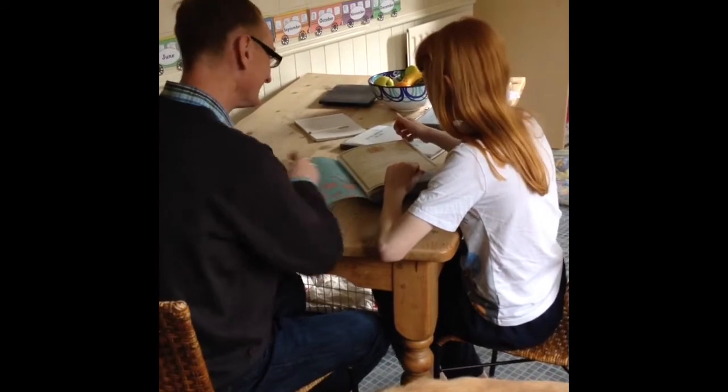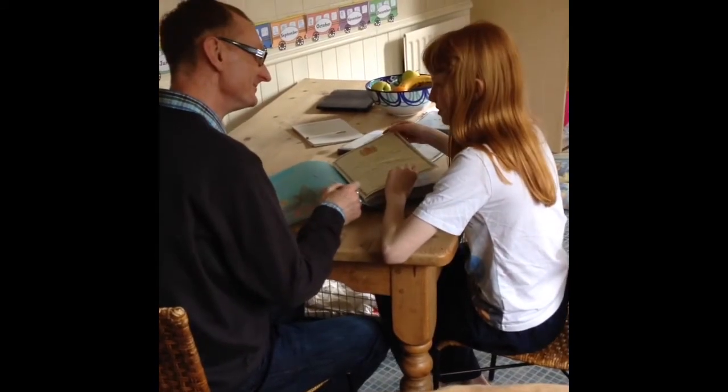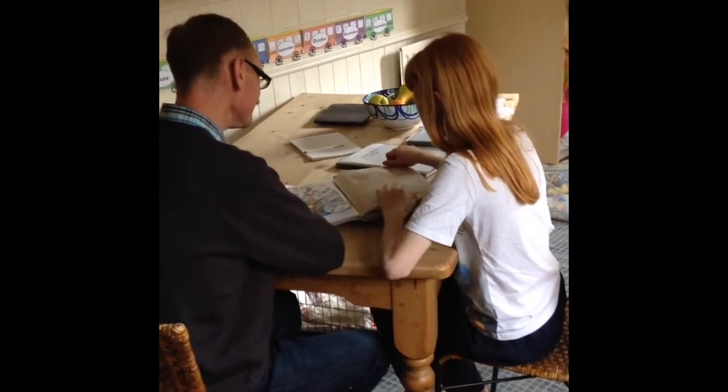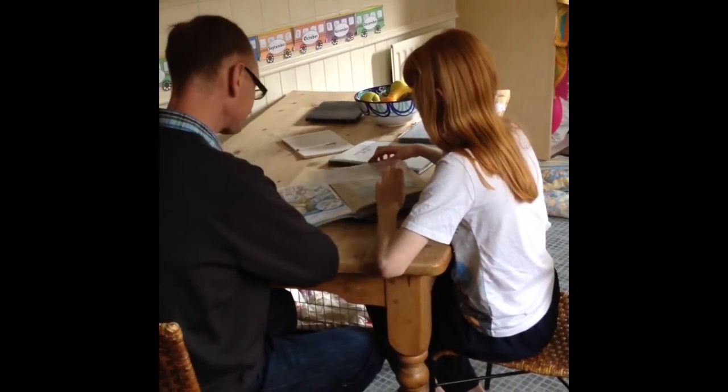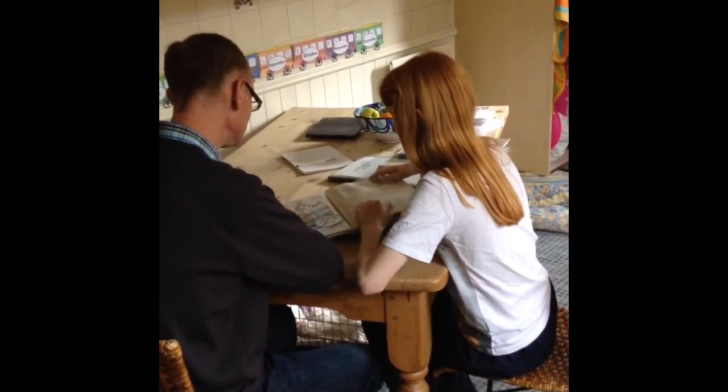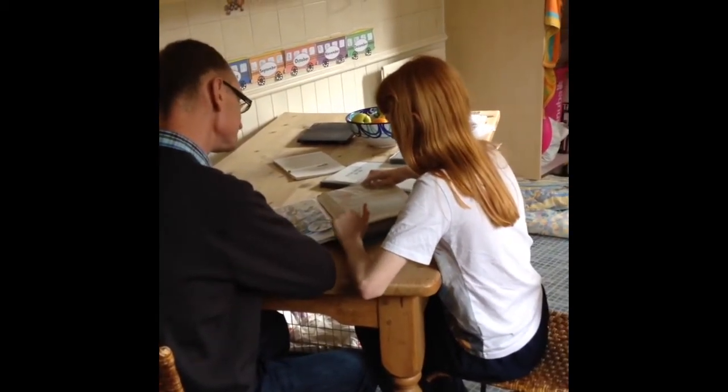Recording the memories is important, but what is even more important is making the time to look at the Memory Store and have those remember when conversations. We have found many children prefer looking through their Memory Store to looking at an ordinary book, as it has so much relevance for them.